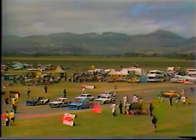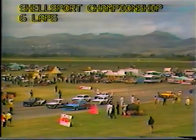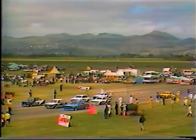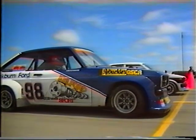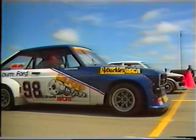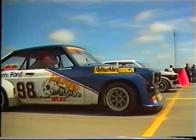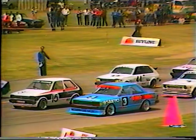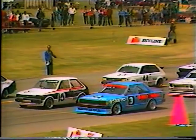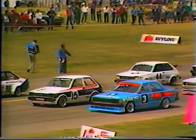Race of the Shellsport, second race of the day. The way they finished the first one was Warren Steele, Mark Rutherford, Warren Burt, Malcolm Webb. The way they lined up on the front of the grid now, Mark Rutherford on the far side. That's Mark Rutherford's 1600 pushrod, highly modified 1600 Mark II Escort. Very, very fast indeed, and Reg competed very well with Warren Steele in the first race.